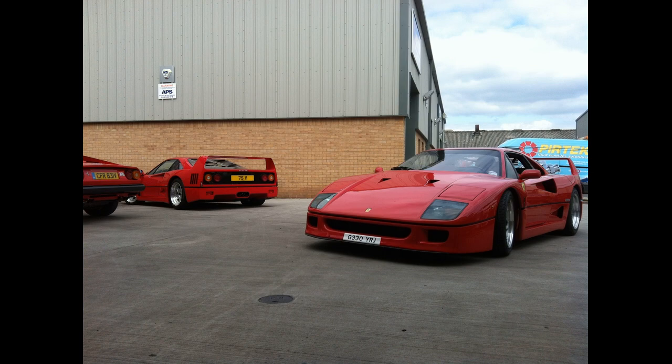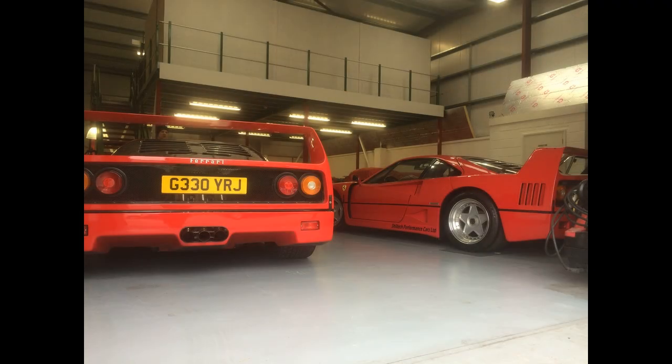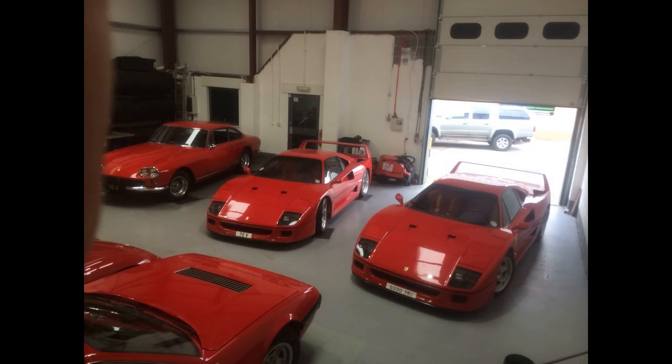Next up we have one that needs no introduction. I'm sure all of us had a poster of one on our bedroom walls growing up. It is the Ferrari F40. Now, I have got to drive quite a few different examples of this car, and again, it is one of those that always leaves a huge smile on your face.